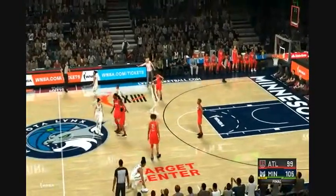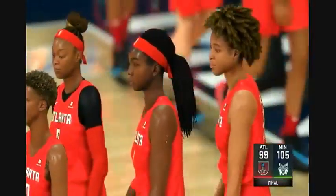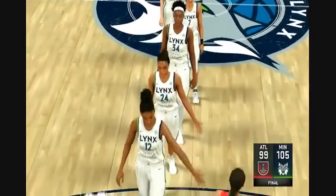So we see the Lynx get the win here. This was a fantastic ball game, and they did a great job making sure it didn't get away from them. Yeah, they faced some challenges, but held firm when they needed to. Defensively, offensively, effectively locking down the W. And that'll wrap it up.